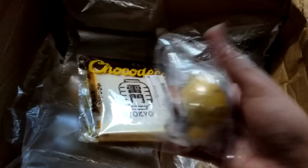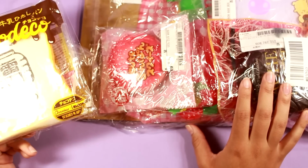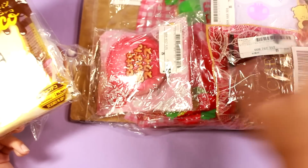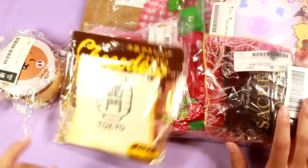There's also this squishy and this as well. These I bought using From Japan as a proxy, like always. Very smooth sailing, shipping was reasonable and all that stuff. This is how they sent it in the box, and I think this is a clear file that I haven't opened up yet. So let's get started.